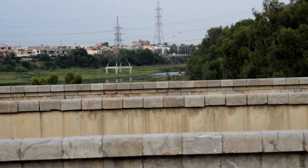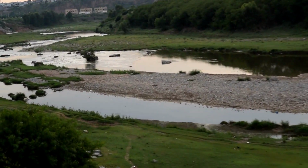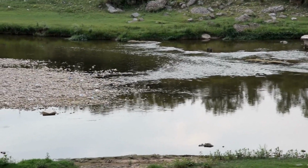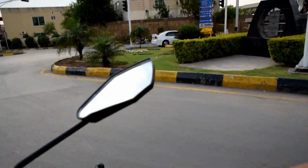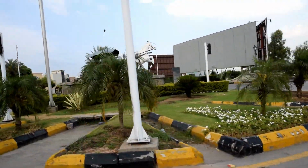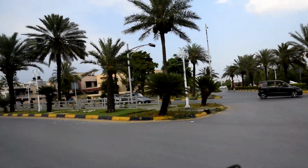Yeah, amazing place is Bahria Town. You know, as you guys can see, it's clean, you know, it's maintained. It's just, you know, just beautiful, man. So you got some natural sceneries in Bahria Town as well. Now here we're heading back. You can see the horse and carriage there in the main roundabout as well. That's beautiful, nice little feature there.